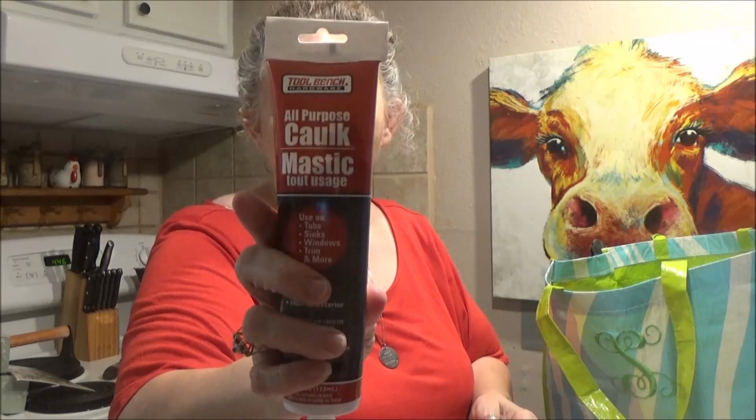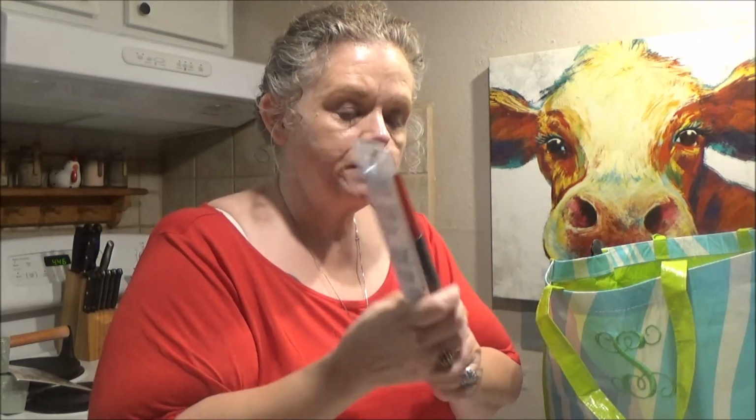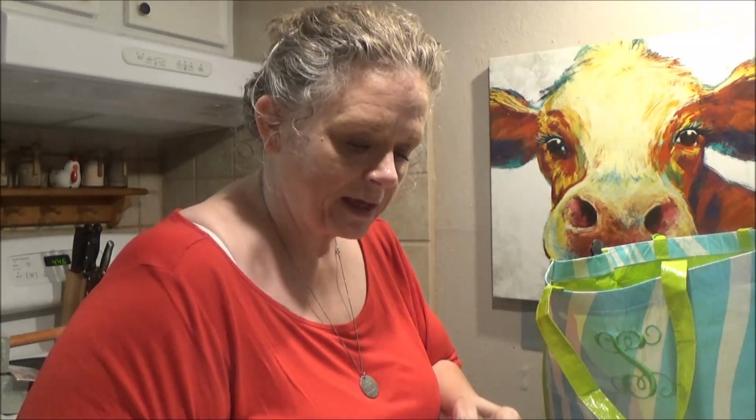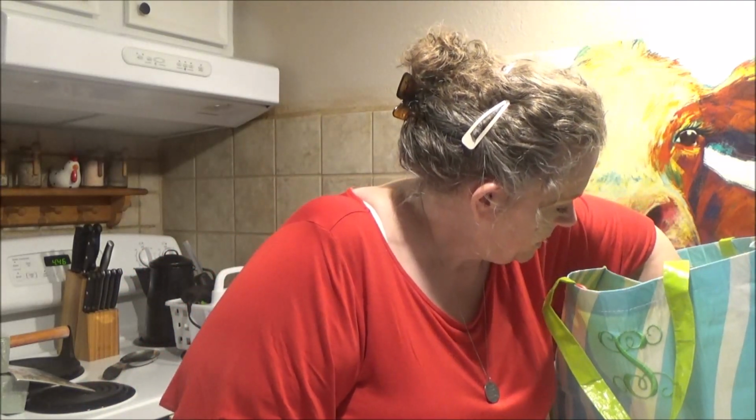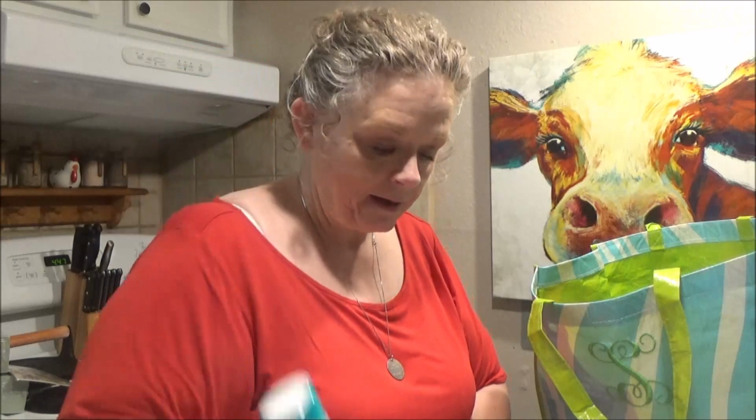And then I picked up a thing of the Tool Bench all-purpose caulk. They have it in a little tube. I like the squeezy tube. I think it doesn't dry out as fast. And then I picked up some of the Colgate 2-in-1 toothpaste and mouthwash. Cleans teeth and freshens breath. This is the 4.6 ounce, so I picked that up.